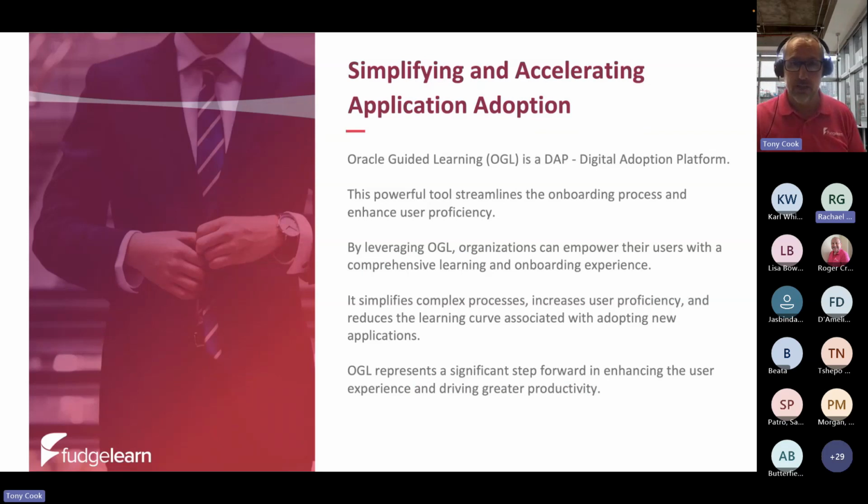Now, what is guided learning? Oracle Guided Learning is a digital adoption platform. There are a variety of digital adoption platforms out there in the market. The key thing about Oracle Guided Learning is that it's actually embedded into the Fusion application product. It's the only one that is, and therefore it does streamline this process significantly in terms of building digital content within the application suite as well, and we'll talk about that and how that's leveraged.